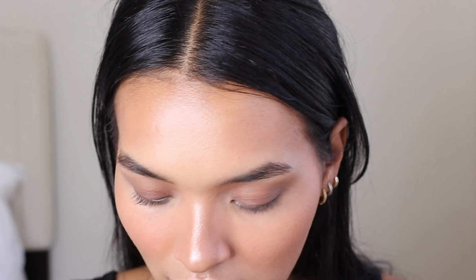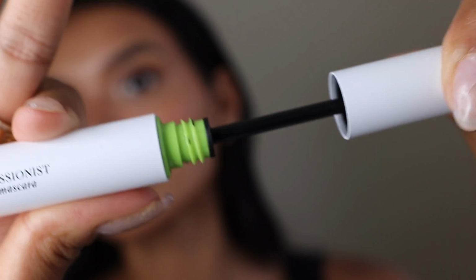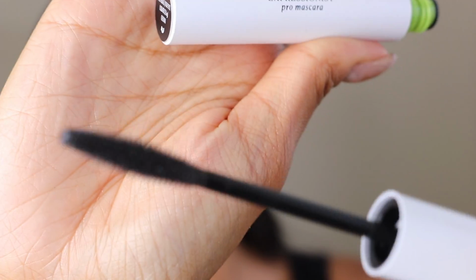Like right there. Okay, so now I'm gonna use the Expressionist mascara. This is what it looks like.